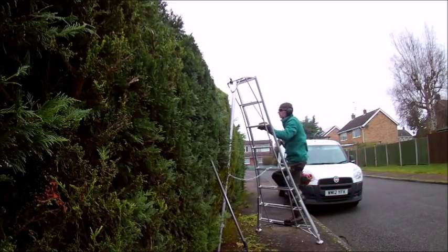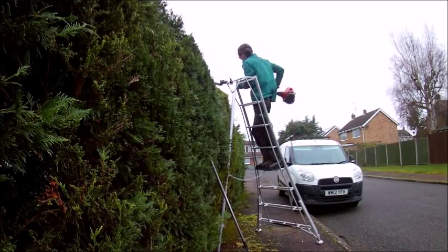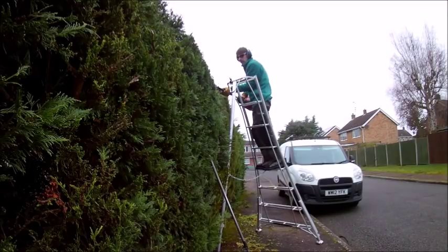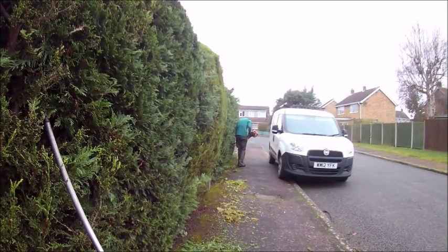I went for the 8-foot ladder pretty much because, looking back through the year on the height of hedges, the 8-foot seemed the most versatile, but I could actually get a 10-foot ladder on the roof of the van. Even though it's a small van, it would fit.